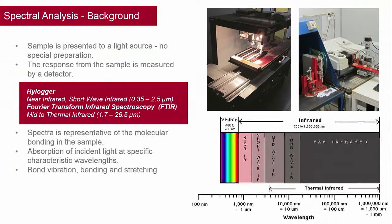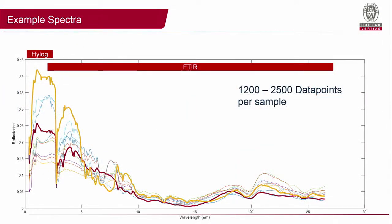So now I'm going to switch gears a little bit to talk about spectral analysis. We have a system here where we are analyzing samples using a HyLogger, which is the near infrared and shortwave infrared. And then Fourier transform infrared spectroscopy, which has a much wider bandwidth, and that's the mid to thermal infrared. This is really useful because it allows us to look at a much greater range of minerals, which I'll talk about in just a second.